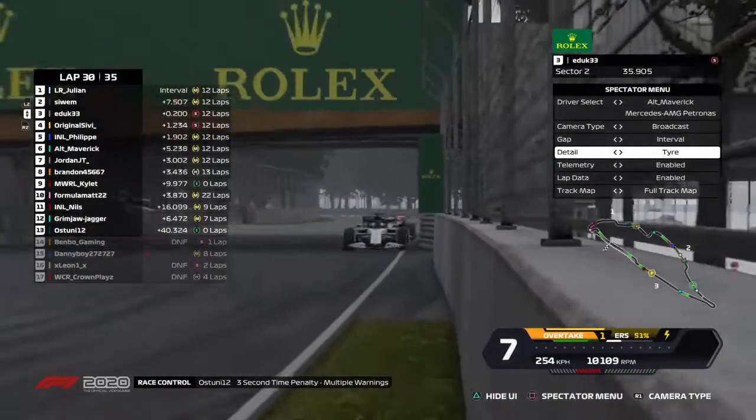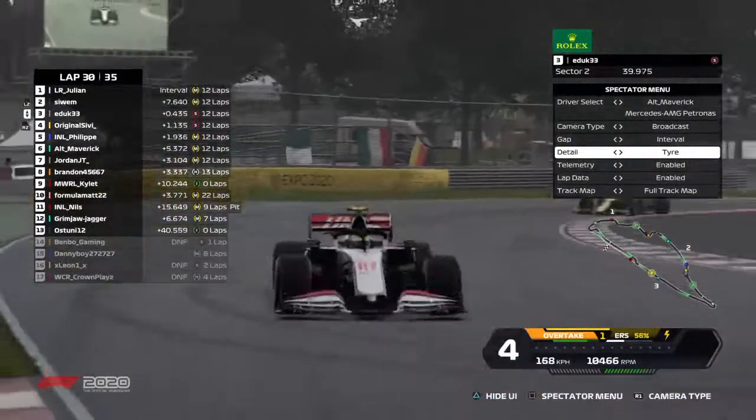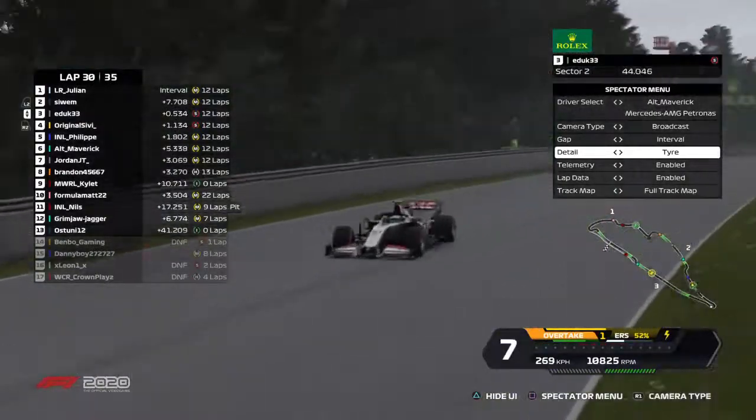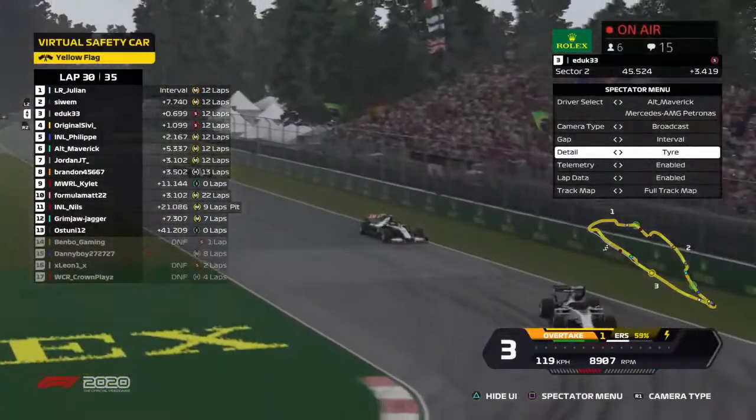I'll just stay on board with Austin. He already got his first tire penalty. No, it's not ready. He crashed. No, it's definitely not ready, and Niles has been baited into it. Yeah, he crashed. Virtual safety car because of this crash.